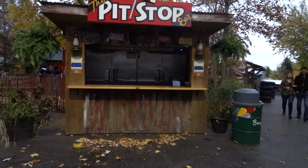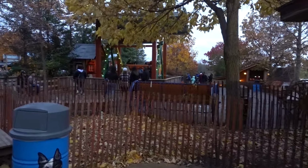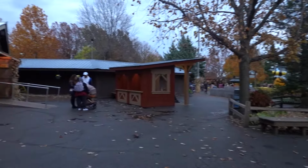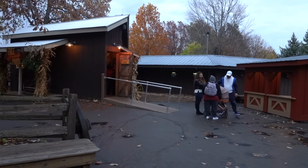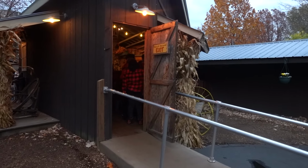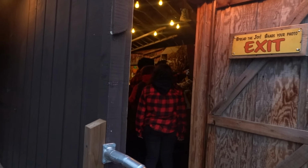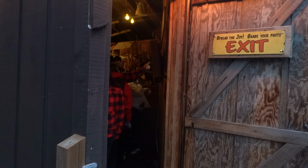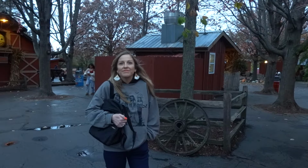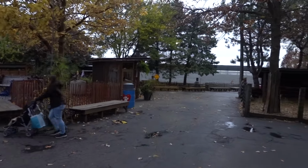And this says free photo op over here. Here's a pit stop, another spot. You got kids on rides. And they said they've really been focusing on rides. Now there's a line to get into this sucker. It's free photo ops. So look, you can see them in there pressing buttons. You just stand in front of something and then I guess it takes your photo and you can get it, text it to you. We'll keep moving, because we're trying to cover the whole place in a short period of time.